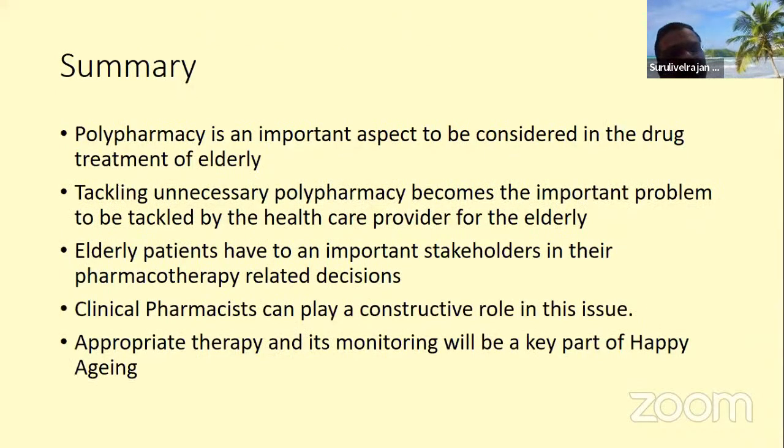So in summary, it's an important aspect to be considered, especially in the treatment of elderly people. And it has to be tackled by the healthcare provider, other healthcare members in the team, and the caregiver. They have to be involved in all the decisions. You can't just say, take this medicine morning, afternoon, evening. You actually have to explain to them, make them a stakeholder, make them understand, so that they will help you in the long run to avoid complications. That will help us take care of them in a better way.